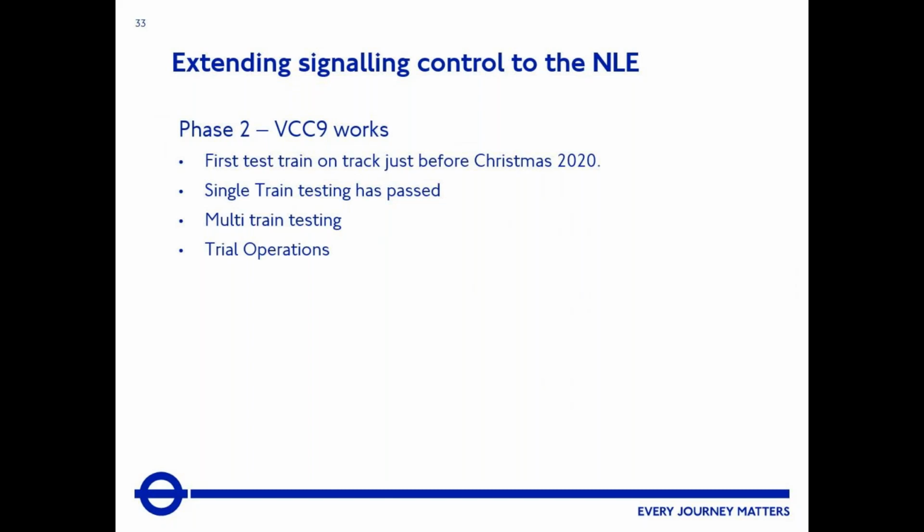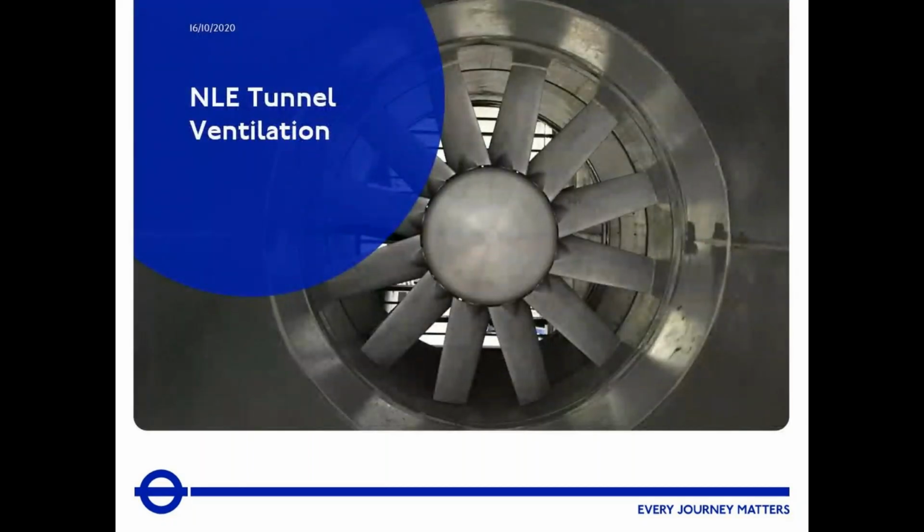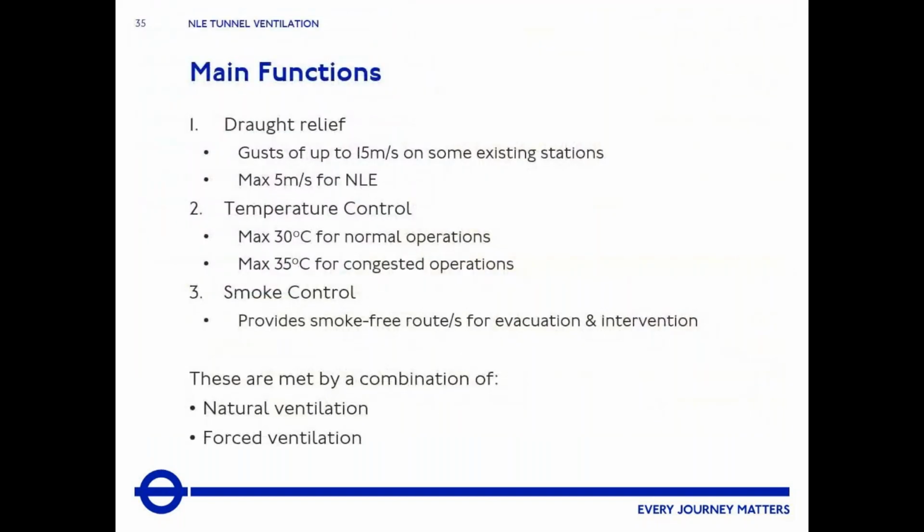And then if we go on to the next slide, I'm aware we've overrun with the late start. I want to leave questions till the end. So actually, Suresh, can you just skip through the tunnel ventilation? Because otherwise I think it would take up too much time.